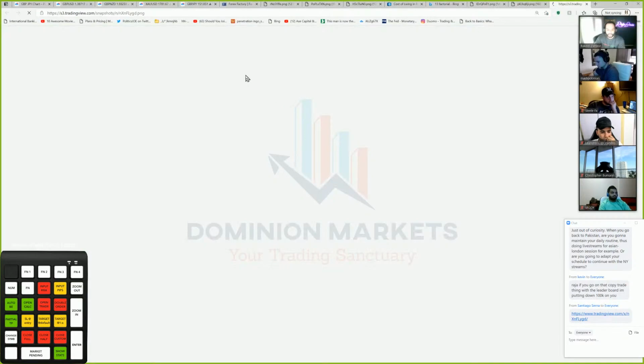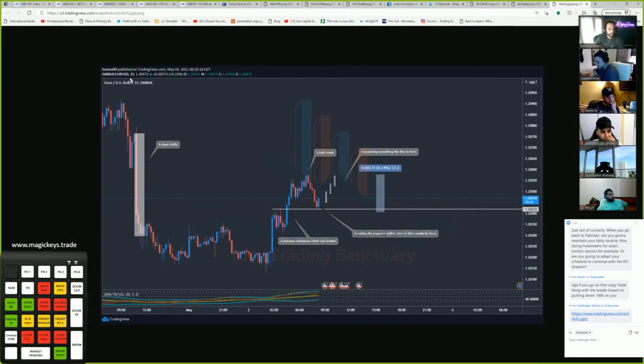Let's take a look at this chart. This is Euro USD. You're looking for a candle to continue up to retest this high. This makes sense. Technically, this makes perfect sense.